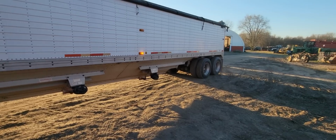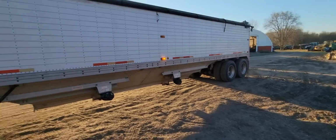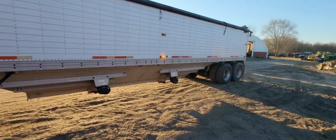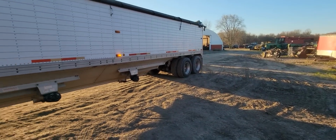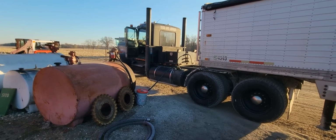And hauling it back and forth to the field is kind of an ordeal because we have to have a low boy to do it, and all the trucks are on hopper bottoms right now, so we'd have to switch trailers. But I will at least get you some videos of the M3. So let's get started today and see what we can get done.